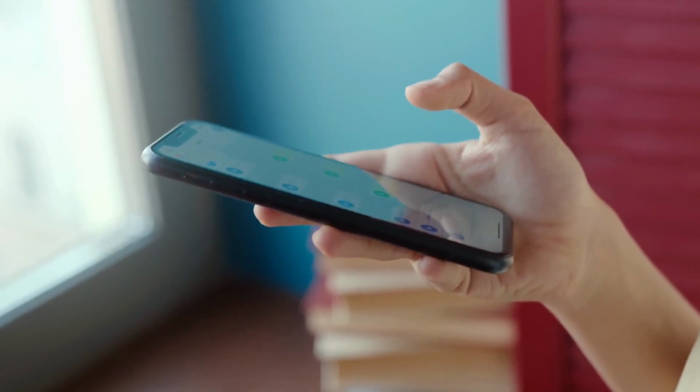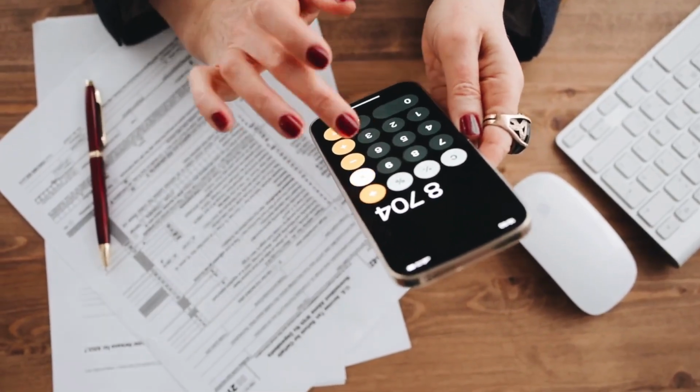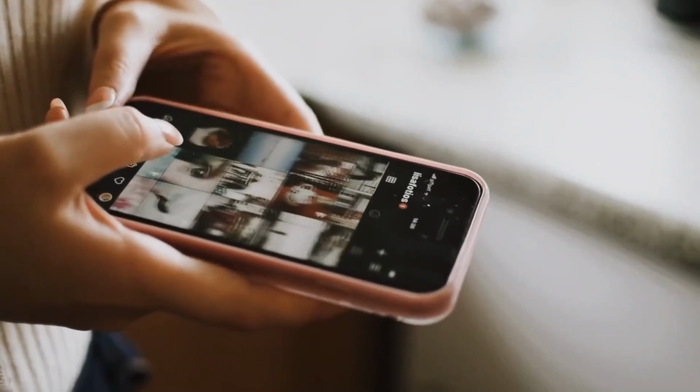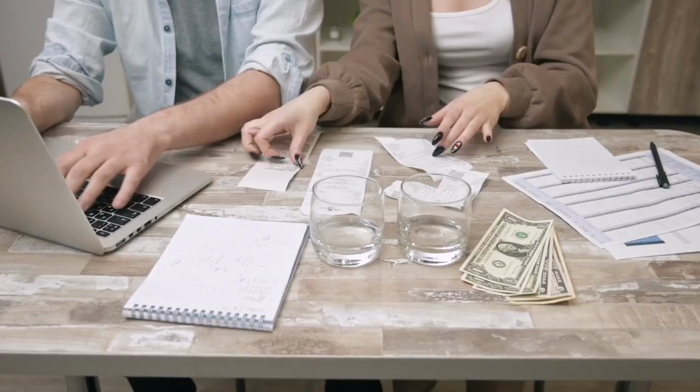Monarch also handles net worth tracking, investment oversight, and shared finances for couples. The AI categorization accuracy is sitting at about 94% based on my own testing, which means far less manual cleanup than older tools like Mint ever managed.